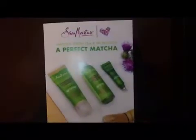I'm going to be showing you guys the box that I got for October. The boxes had a little bit of delays, so we had to wait for everything to arrive. So that being said, let's get into October's box. This month's box is called A Perfect Matcha, and it is a skincare box which helps restore balance and calm redness prone skin.